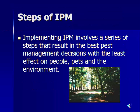Implementing IPM strategies involves a series of steps that result in the best management decisions with the least effect on people, plants, and the environment.